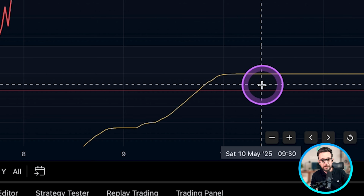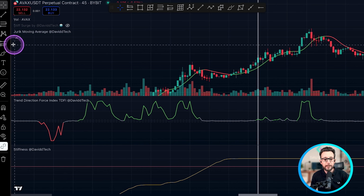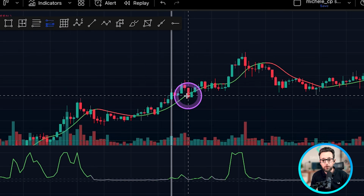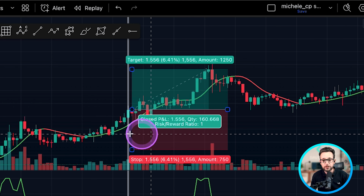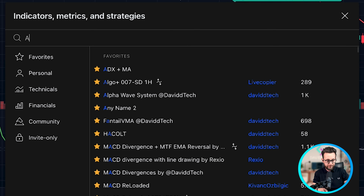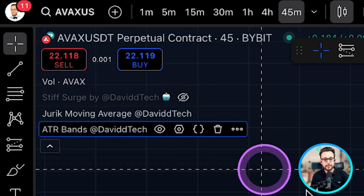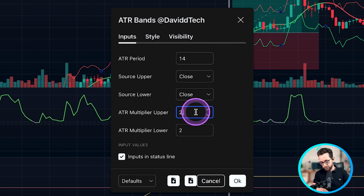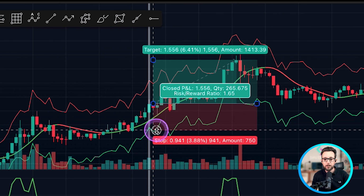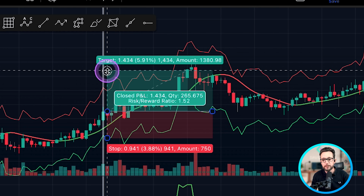So if I go here, we can see that we can find an entry just like that here. We're going to be setting our long on the next candle just like this, and then we're going to be adding the ATR bands again by David Tech, these ones just here, and we're going to be setting the multiplier to 2.5. We're going to set our stop loss to the ATR bands like earlier, and then we're going to be looking for a risk to reward of 1 to 1.5.